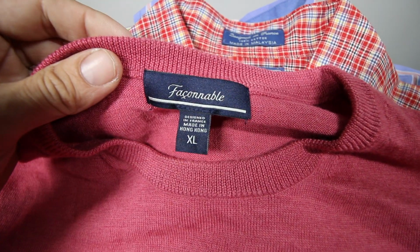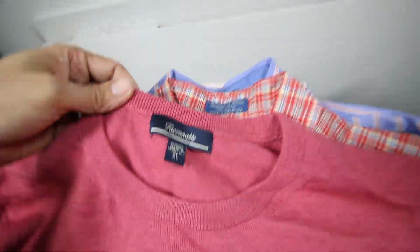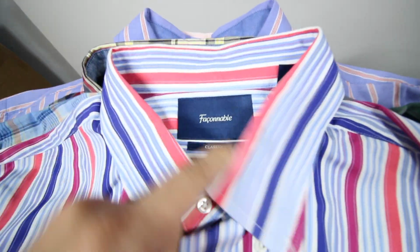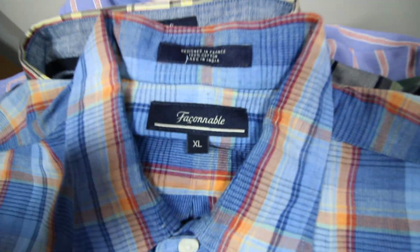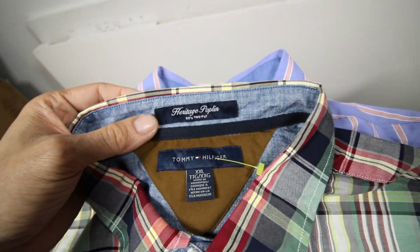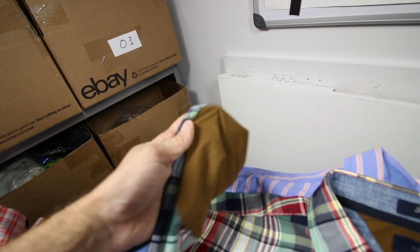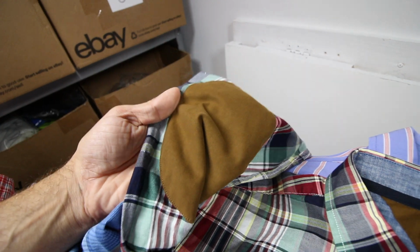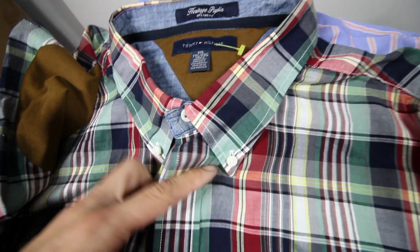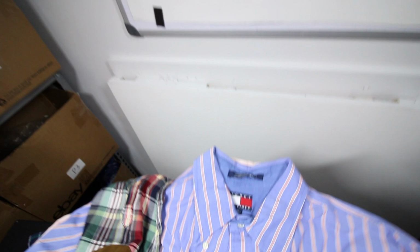And then a bunch of Fashionable you guys have heard me talk a lot about before. This is just a long sleeve t-shirt. This is a Faconnable button front and button down classique. And that's the regular button down. And this one was really cool. It's a Tommy Hilfiger Heritage Poplin, but on the elbows, it's got little pads here. I don't know what they call that. I know it's like an elbow pad, but I don't know what the style is, so I'll have to do a little bit more research. But really cool pattern, and that's what really drew me to it, were these elbow pads. So hopefully it's worth some good money.